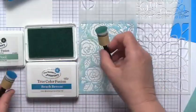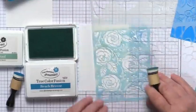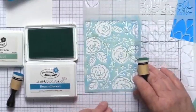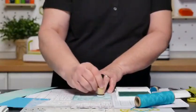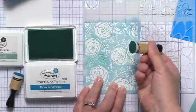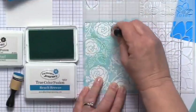Anyway, let's start with Cool Pool. I've just got one of our small daubers here, and I've got my little piece of whipped cream cardstock under there. I'm going to start with Cool Pool, and I'm going to aim for the leaves. That's why I have the small daubers. The leaves and the flowers, I'm going to come in with Cool Pool.